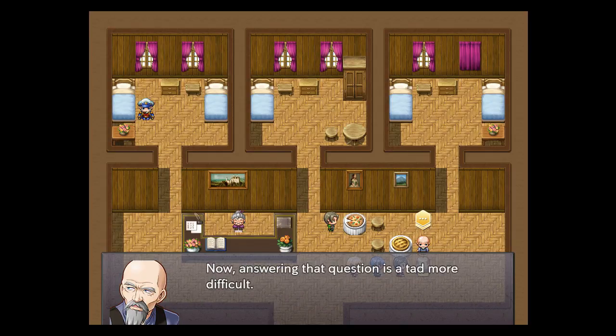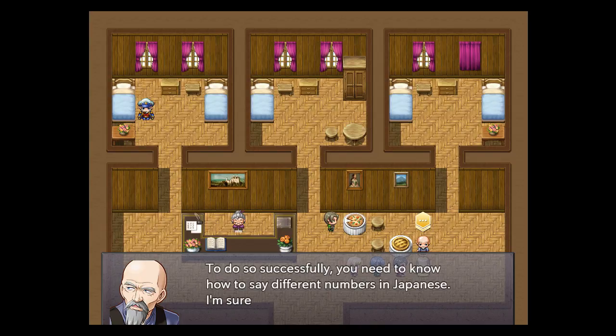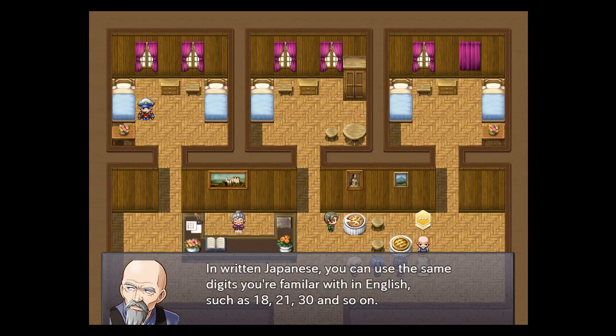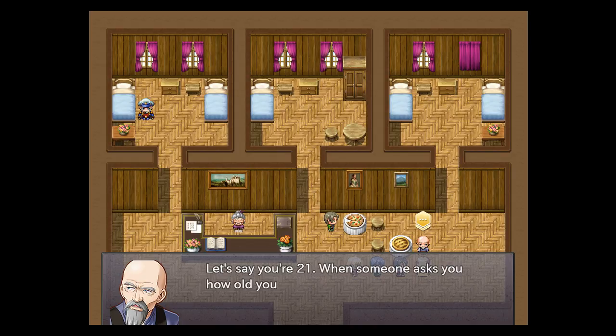Now, answering that question is a tad more difficult. To do so successfully, you'll need to know how to say different numbers in Japanese. I'm sure you will learn these at a later date. In written Japanese, you can use the same digits you're familiar with in English. Let's say you're 21. When somebody asks you how old you are, you would answer 21 saidesu.